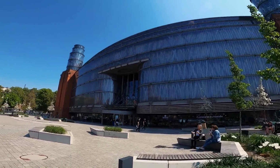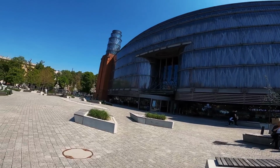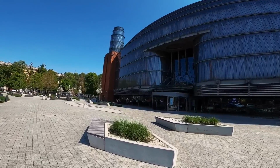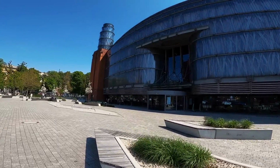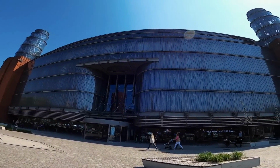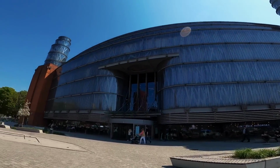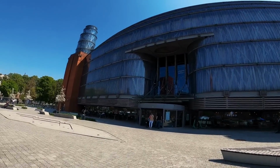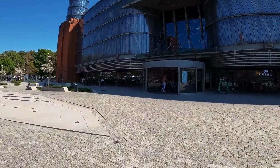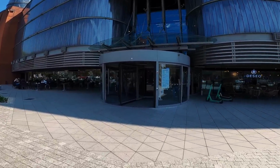Anyway, the Stary Browar is indeed an old brewery dating back to 1876, converted into a mall in 2003, and expanded to nearly twice the former size in 2007. It's home to around 210 stores and restaurants, covering a total area of 130,000 square meters, or 1.4 million square feet for our American viewers. But without further ado, let's walk inside.